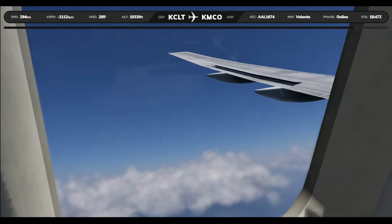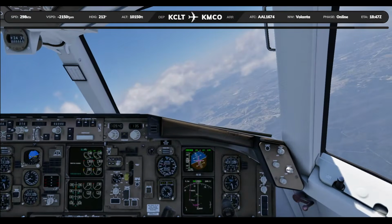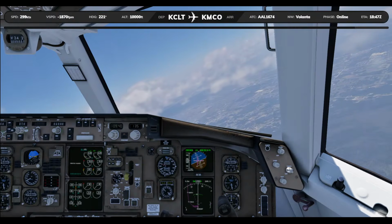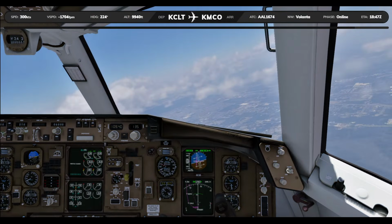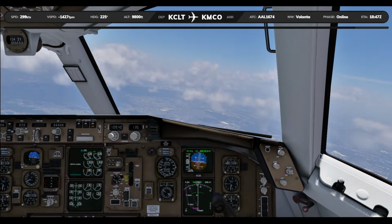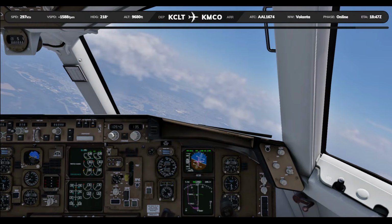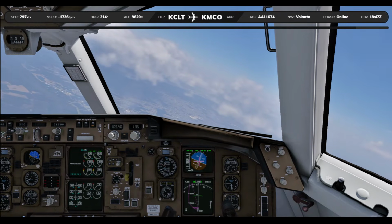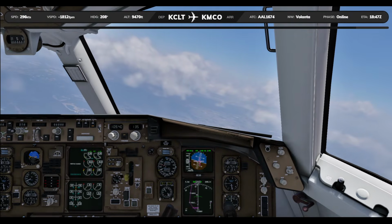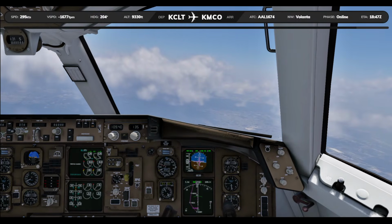Oh my gosh, what is going on here? So my speed brakes are apparently now backwards. Oh, jeez. Okay. Gotta disconnect. A lot of foobar stuff going on here with the hardware. I don't know what's going on. I can't spell.